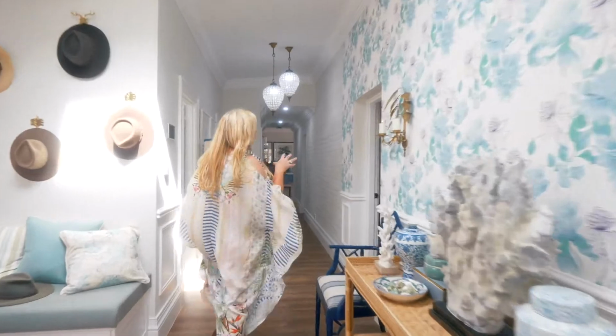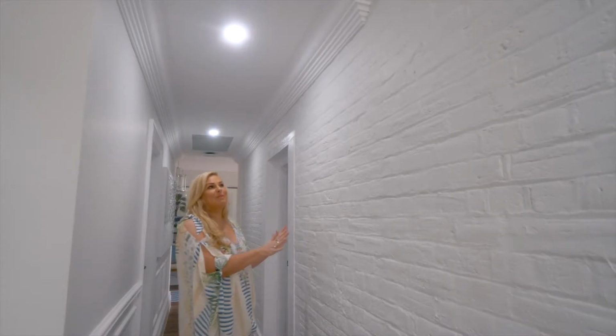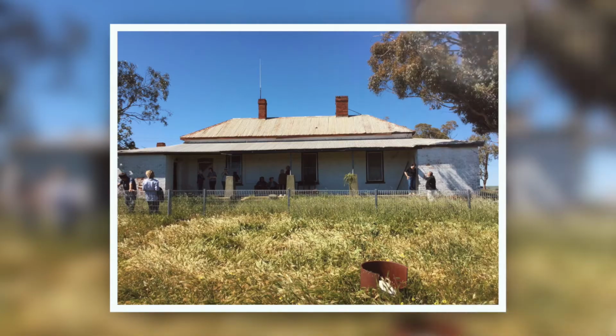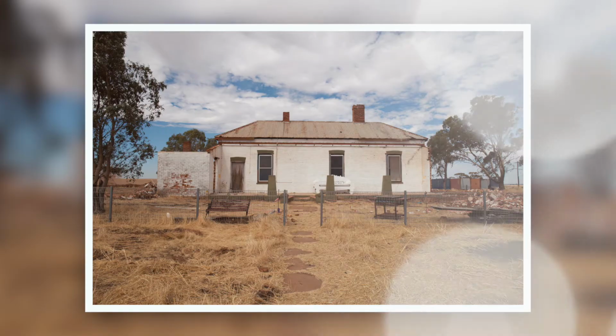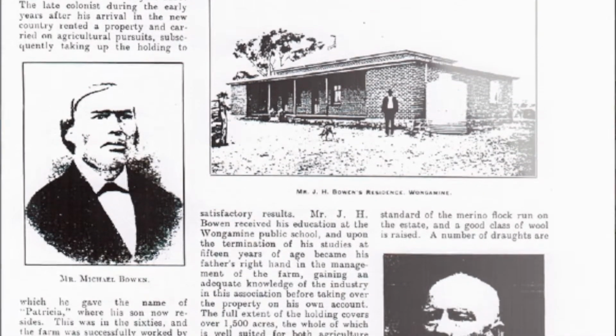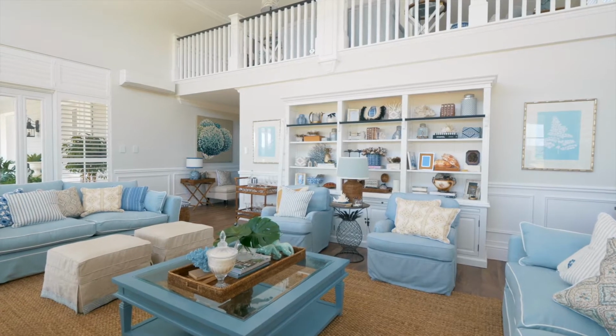But one of my favourite parts of the home is the original wall. It's a wall that people just want to put their hands on, and it just reminds them that this was once an original cottage. And then this hallway then leads us down to the south wing.